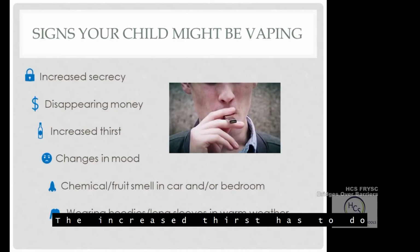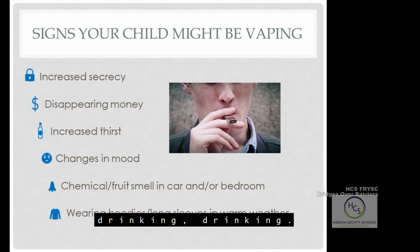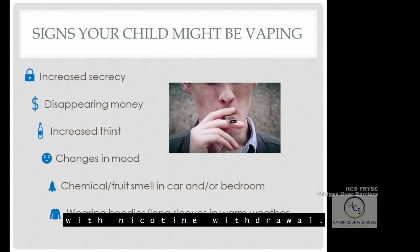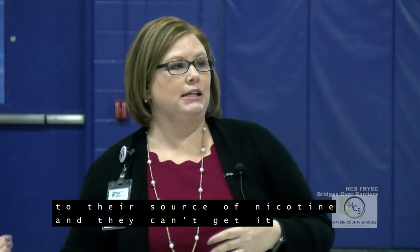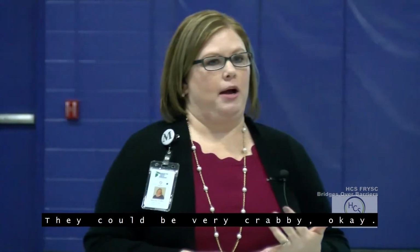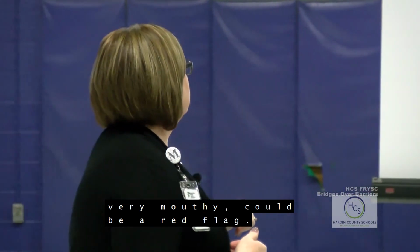The increased thirst has to do with the chemicals that make the cloud. They lead to dry mouth. So if they're just drinking, could be a red flag. The changes in mood would have to do with nicotine withdrawal. If this is a kid that's now addicted to their source of nicotine and they can't get it as frequently as their body says they need it, they could be very crabby. So if they're very irritable with you, very short, very mouthy, could be a red flag.